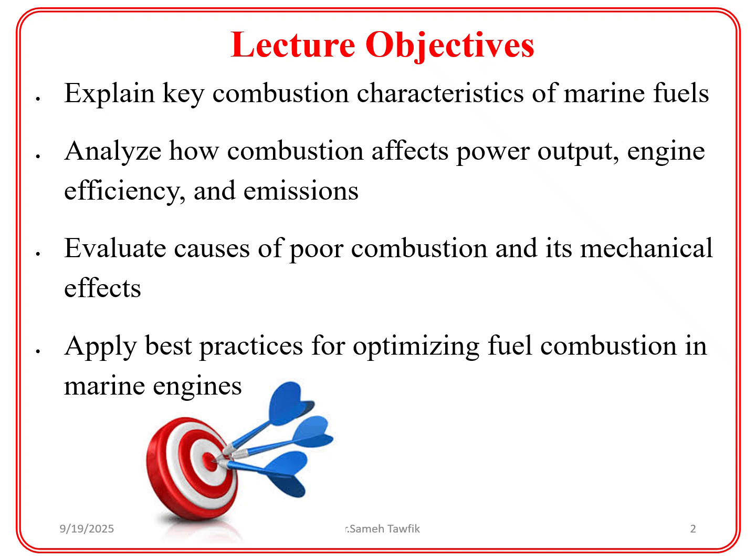of emissions produced. Third, we will evaluate the causes of poor combustion, identifying how issues like incomplete burning or poor atomization can lead to engine damage and high operating costs. Finally, we will explore best practices for optimizing combustion in marine engines, including correct fuel handling, maintenance, and monitoring systems. These objectives will provide both theoretical knowledge and practical strategies for improving engine performance.